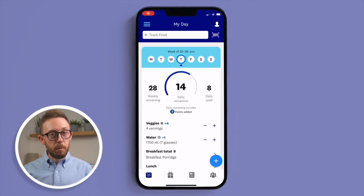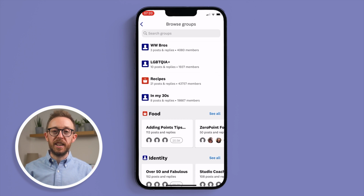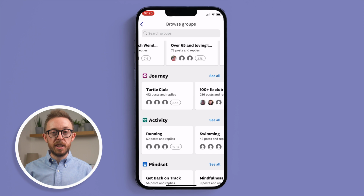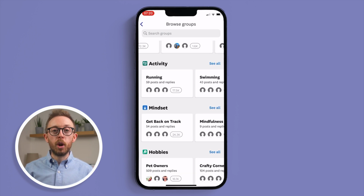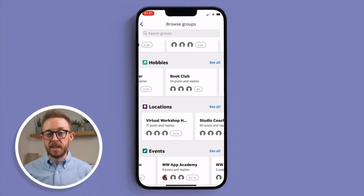I would say WW have done a good job of making this feel more like a community than an isolated diet app. There is good evidence to suggest those who can find a community of like-minded people are more likely to maintain their weight loss. Of course, this ties in well with their group sessions.